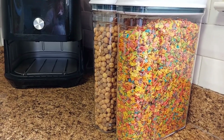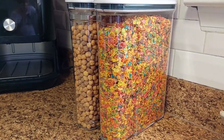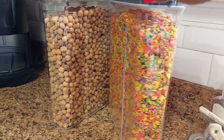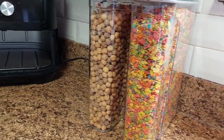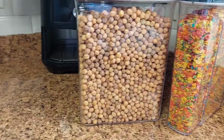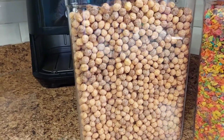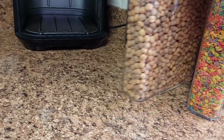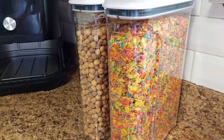So y'all, this is the cereals, how they look in the containers. And this is the Reese's Pieces. It's clashing with the countertop. But that's it though.